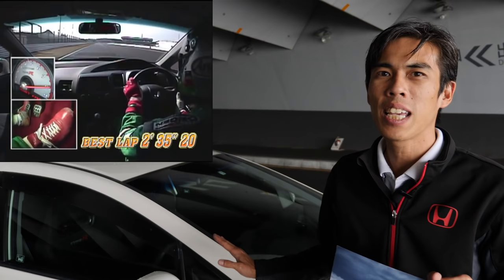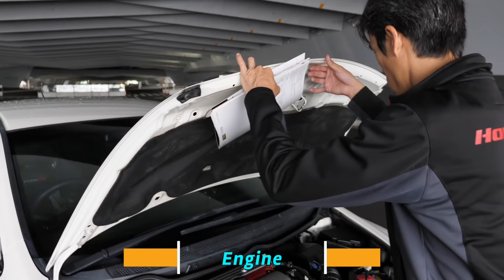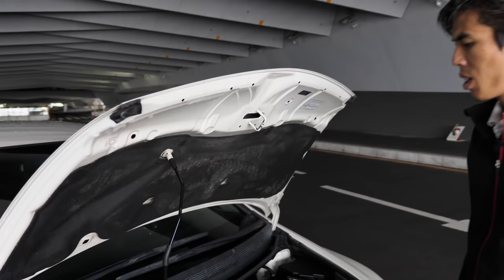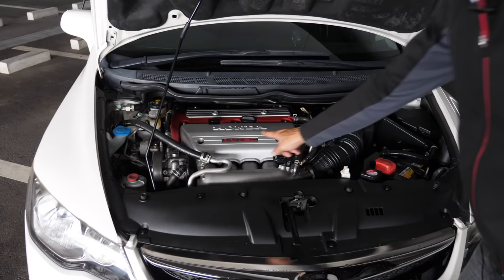What are the things that they've done to the engine? Okay. So the bonnet, we're gonna open it. It's really light because it's much shorter and smaller than the previous model, especially compared to the EK9. Now, here we are. This is the K20A engine, which is a 4-cylinder, 2-liter, twin cam, DOHC VTEC, but it's also got this special i here for intelligent.